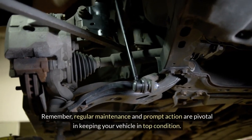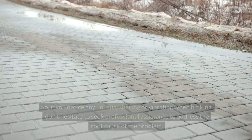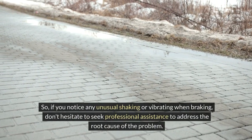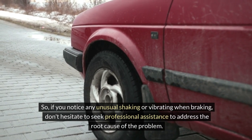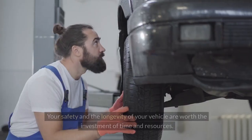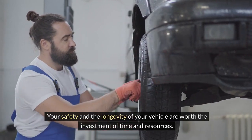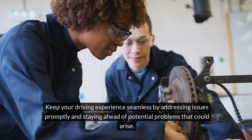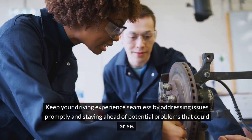Remember, regular maintenance and prompt action are pivotal in keeping your vehicle in top condition. So, if you notice any unusual shaking or vibrating when braking, don't hesitate to seek professional assistance to address the root cause of the problem. Your safety and the longevity of your vehicle are worth the investment of time and resources. Keep your driving experience seamless by addressing issues promptly and staying ahead of potential problems that could arise.